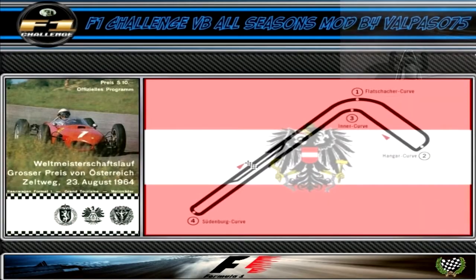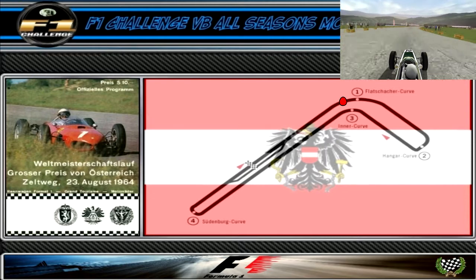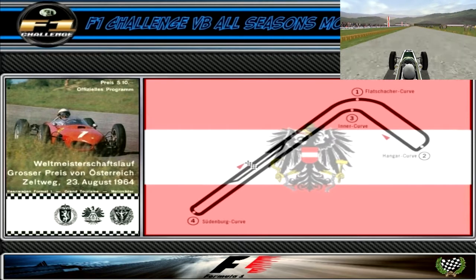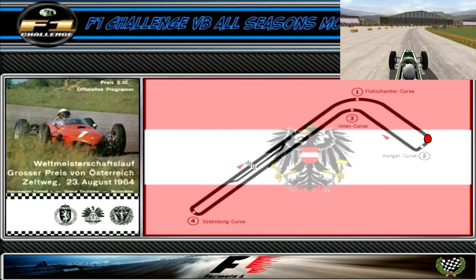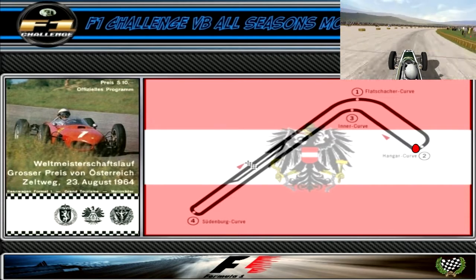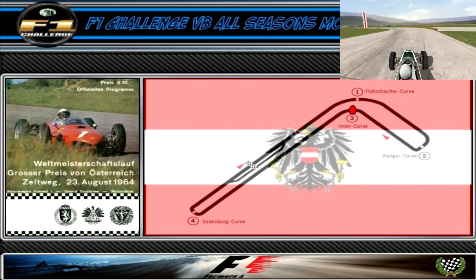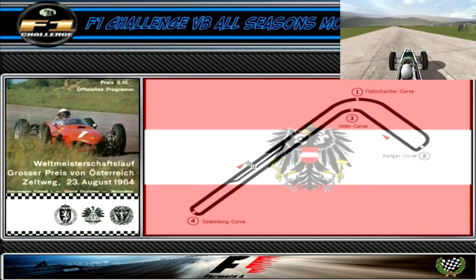Welcome to the Zeltweg circuit, where a lap starts off with a long run down into turn 1, an open right-hander. Keep it nice and tight through here. Then after a short sprint we come into turn 2, a double apex right-hander. Pay attention as the corner tightens a bit towards the end. After another short sprint we find ourselves in turn 3, a medium speed left-hander. Once again keep it nice and tight and you should be fine.